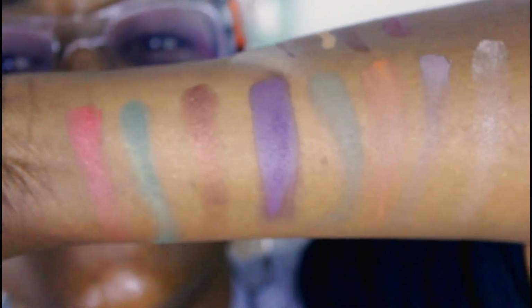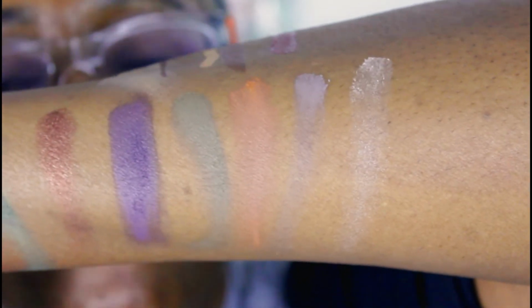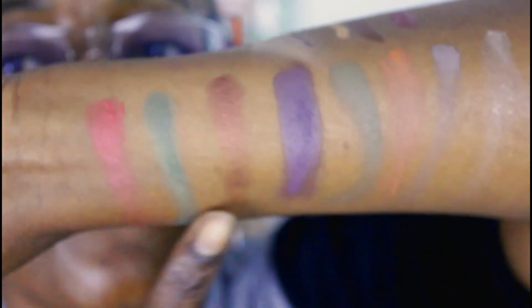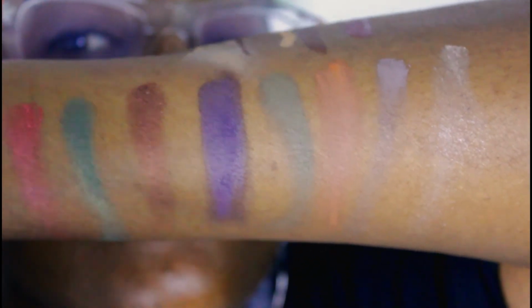Oh, yeah, so you can see, my arm is killing me like this. So you can see that the darker shades do pay off much better. The matte shades need some work. This again is supposed to be a shimmer shade, but it's very chalky compared to the last 4 shimmer shades I did. So I really love that.